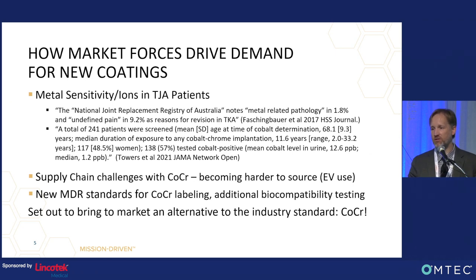Here are two references which are part of a universe of references that we could include. There's mounting evidence essentially that there is metal sensitivity and that cobalt chrome can potentially be harmful for the human body. So from a surgeon perspective, that was an input that we took as part of this project. There are supply chain challenges with cobalt chrome. It's becoming harder to source with competition with some other industries. And then also new MDR standards for cobalt chrome labeling and potentially biocompatibility testing. So we set out to bring to market an alternative that is a true alternative to what the industry standard is in cobalt chrome.